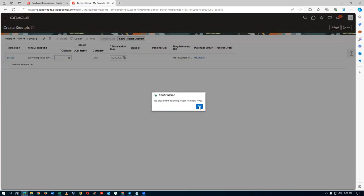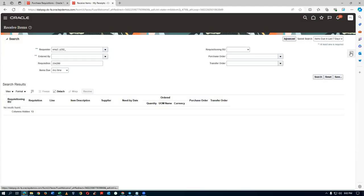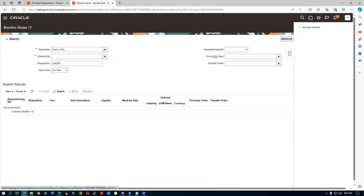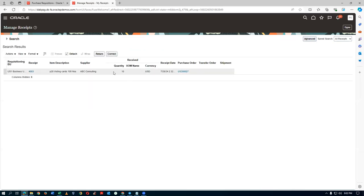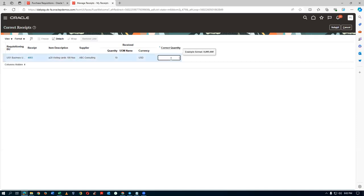So, 4003 is the one. Fine. Go there. We will now try to correct. Correction is possible. 4003 is the one. Right? So click on search. I will now make it anytime and then make a search. And click on search. So correction is very much possible. Right? 10 is not received, only 9 is there. You can now correct. Return is not possible.